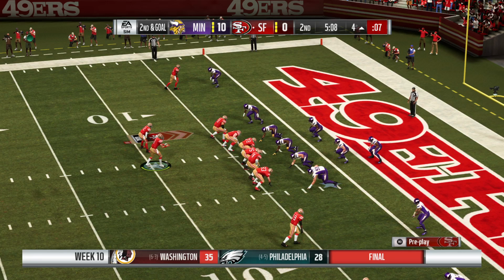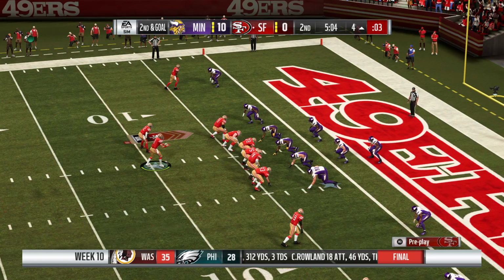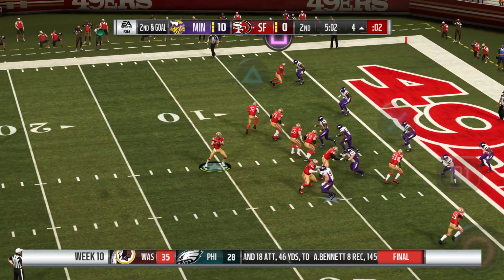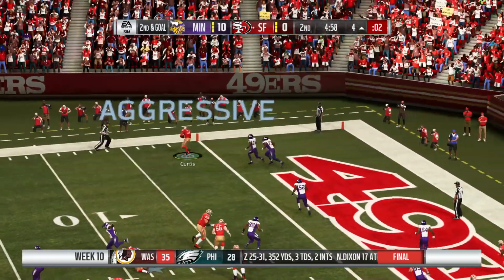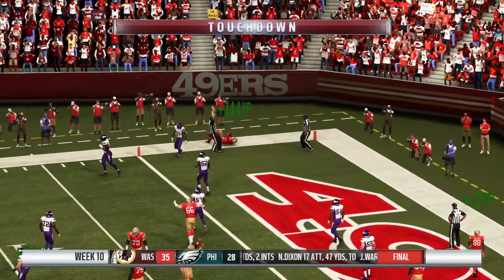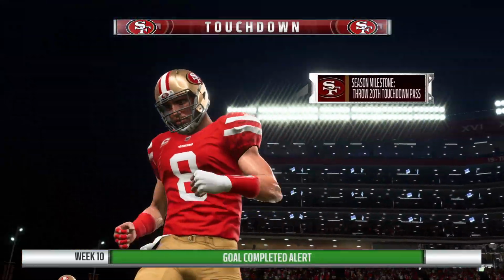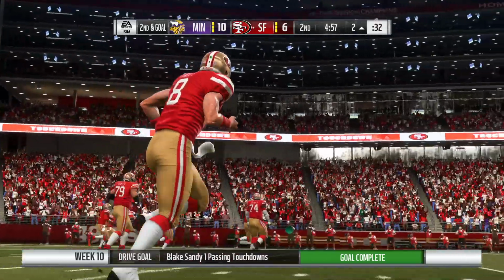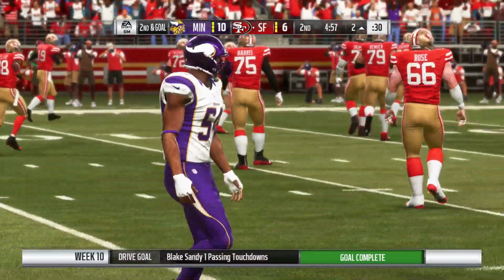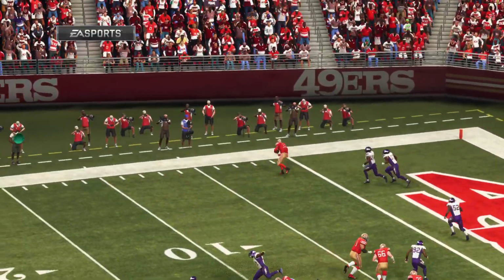Four down. Check. Hurry up. Here we go. Green 39. Green 39. And it's caught, and across the chalk into the end zone. It's a 49er touchdown. A great play there. His 2nd touchdown on the season. And the 49ers are back within a score.